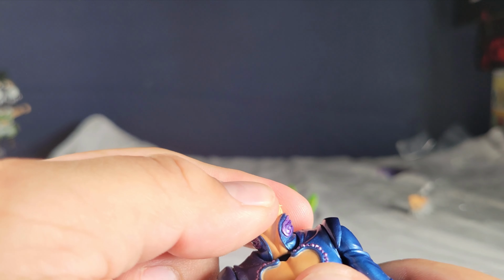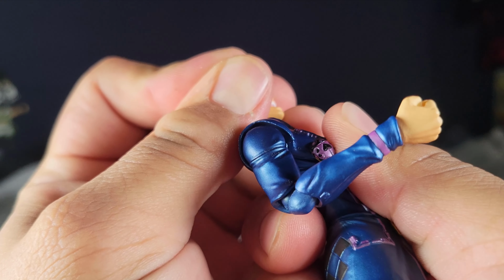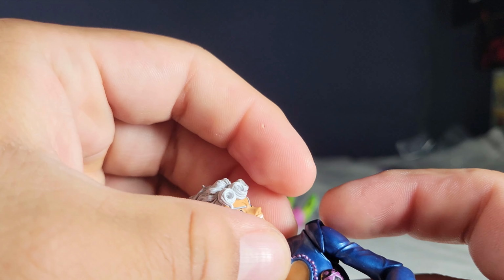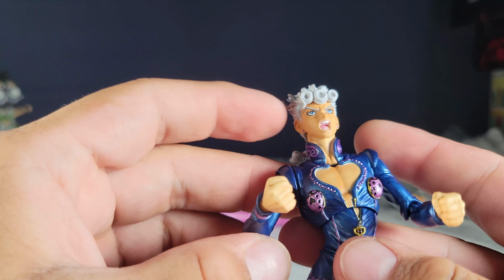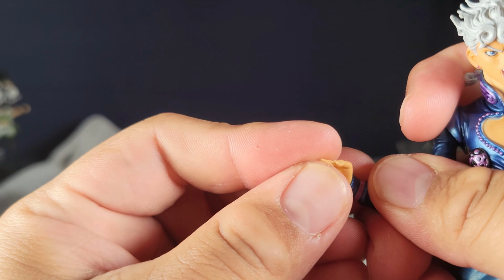The shoes have some good rizz, and then right here, this is just going to be the articulation test. One thing that I did forget to mention was when you pop the screaming head onto Giorno, you don't really hear the pop, and on my first attempt, the head wouldn't stay on if I swiveled it. But I put a little more pressure on the head, and it did give me that good swivel, so just a heads up.